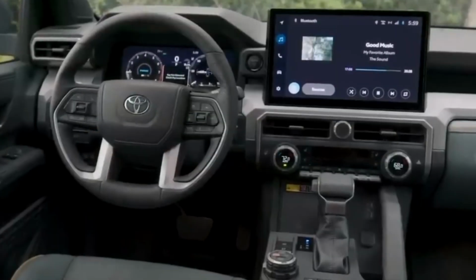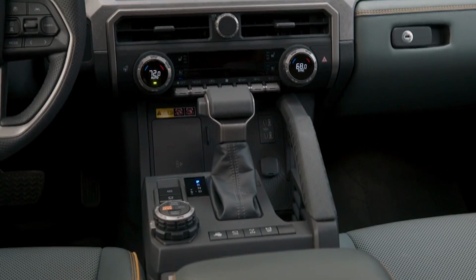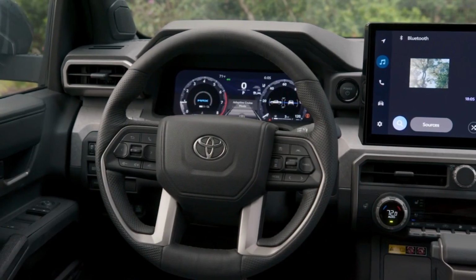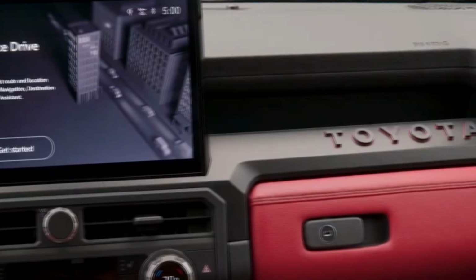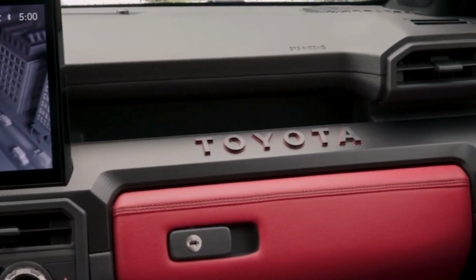Contemporary interior. Inside the new Tacoma, you'll find a bunch of cool stuff. For starters, the interior feels fresh and modern, with a good-looking design and plenty of sharp digital screens. It reminds you a lot of the recent updates in the Tundra and Sequoia. More gadgets, but still looks ready for an adventure. Each trim level gets its own special touches and features, so it's kind of hard to pin down exactly what the inside looks like. But let's try.